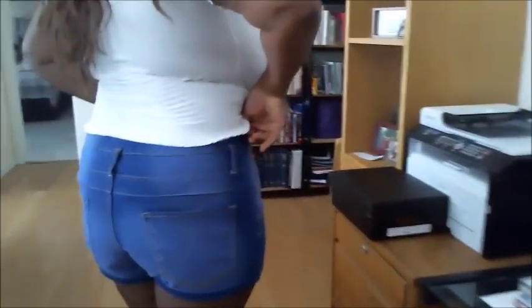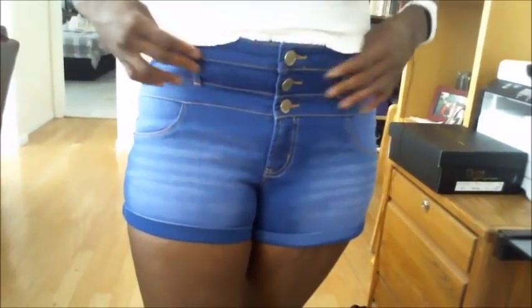And then also I want to talk about these little jean shorts. I love these because it's got the three buttons here, and you can put your belt. It's really cute. They're extremely comfortable and they stretch. You will not believe, I found these at Walmart, okay? Walmart for $9. So just keep your eyes open for really good deals wherever you go. And as long as you are keeping your eyes open and going to different stores, you will find so many good deals. And that's what this channel is all about.